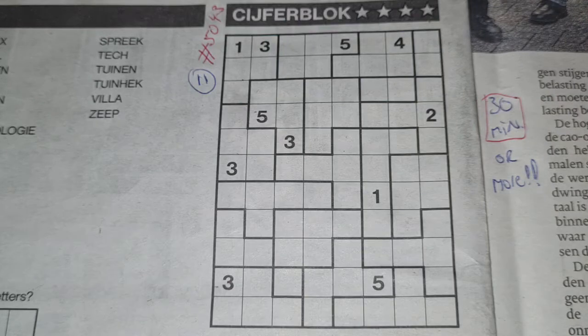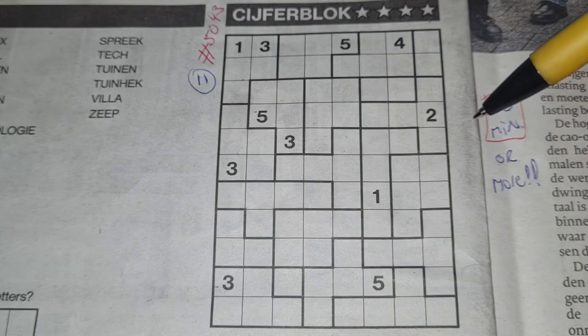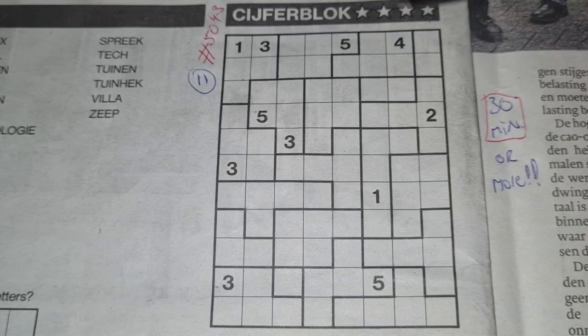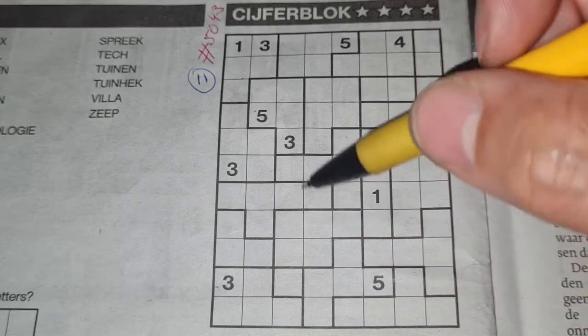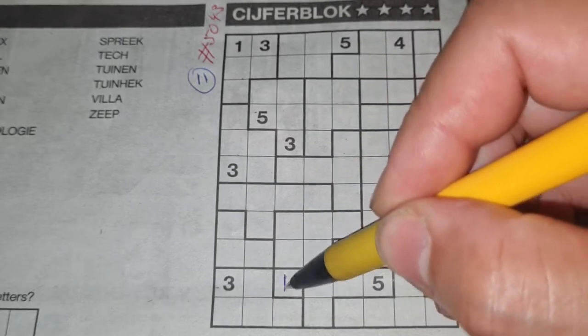So let's get started. First question to you is, can we see here the single box or boxes? I see here one single box. We have here only one single box. The single box is always a one.